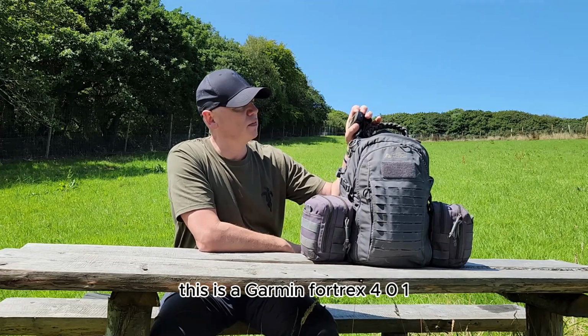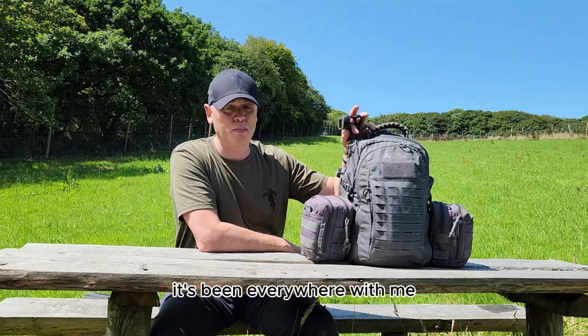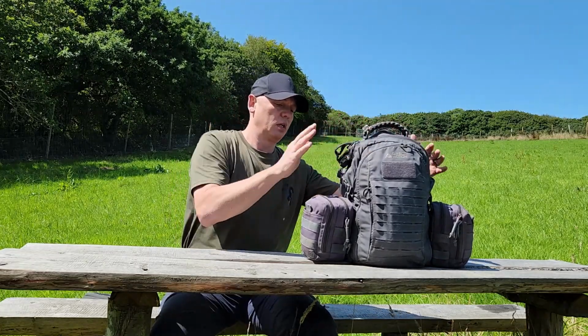This is a Garmin Foretrex 401. I've had this about 10-15 years. It's been everywhere with me. Very, very solid, very reliable GPS.